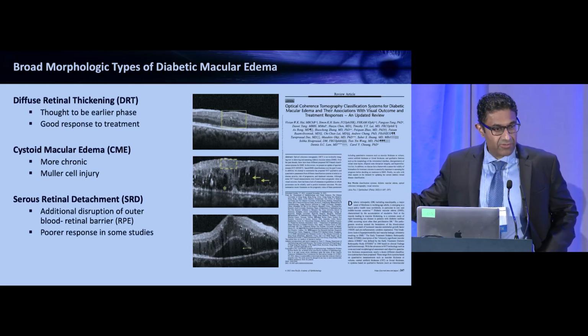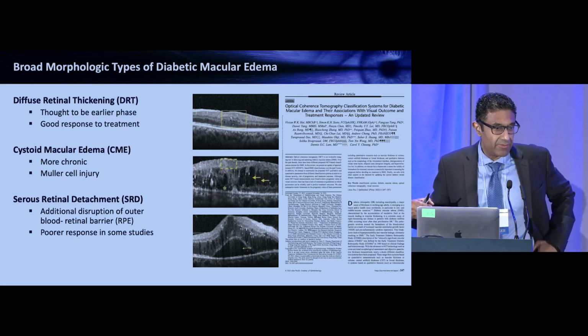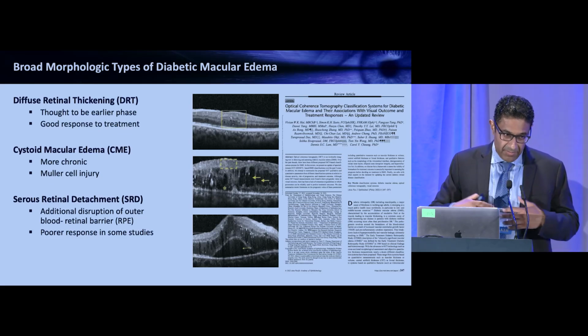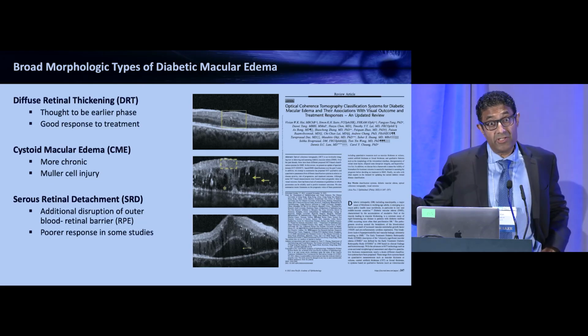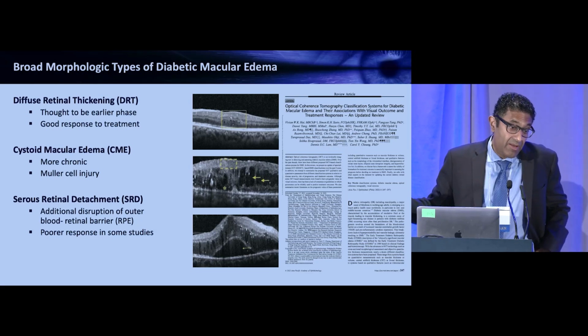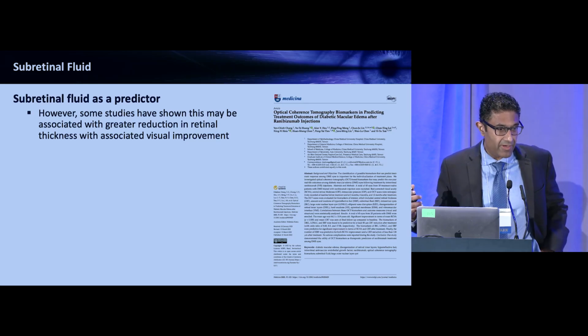Then once you develop cystoid macular edema, this is more chronic. Some of these may actually be degenerative, as I was saying with neovascular AMD, maybe due to Mueller cell injury. And finally, some patients can develop accumulation of subretinal fluid. We've all seen that in some of our diabetic patients, and some have speculated that this may be due to additional disruption of the blood-retinal barrier at the RPE level as well. And maybe these patients respond more poorly to anti-VEGF monotherapy.